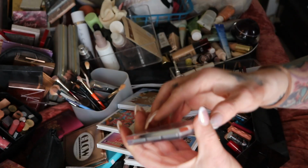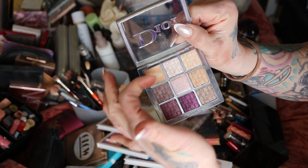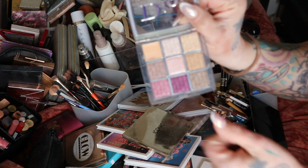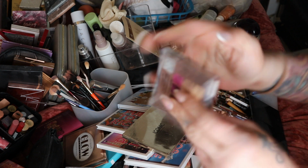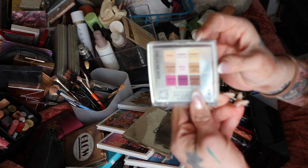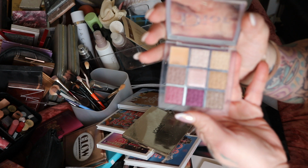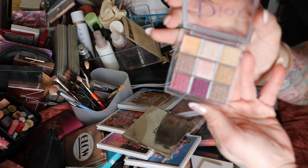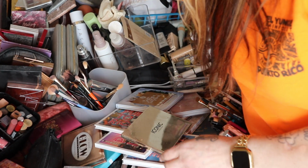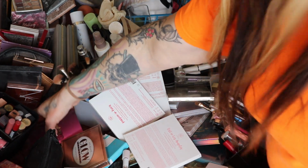Dior Backstage. I love these 9-pans. Actually, it's an 8-pan because this one is a primer. The newer ones, I believe they took out the primer. I'm not sure, but this one is the Plum Neutrals. Beautiful formula, very easy to use on mature skin, love, and it's Dior, not getting rid of. This is a keep. Okay, we're making some progress here though.